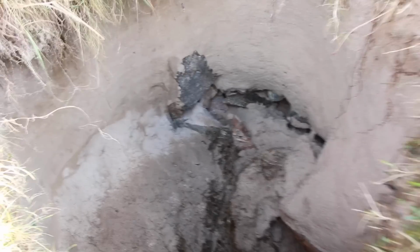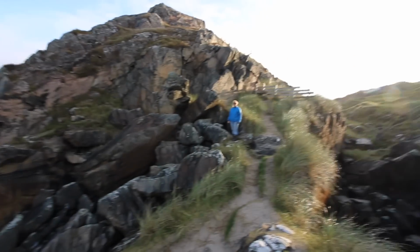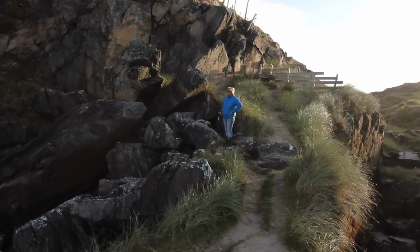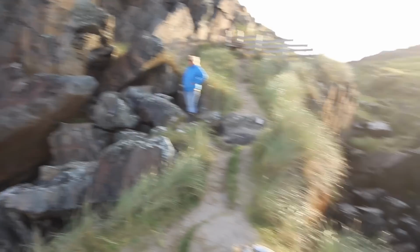So we've been climbing all around the cliffs. We can't find it anywhere. We've given it a good go for you. If anybody knows where this castle is and the mill, please tell us in the comments. I'd love to know where they were, how close we got to them. But no, I think we're going to have to give up.